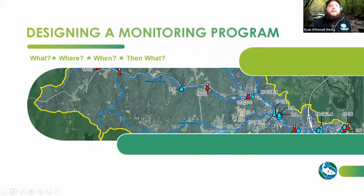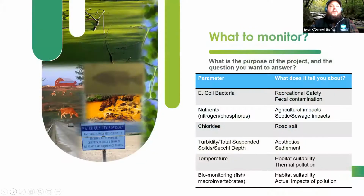So first, starting with designing a monitoring program. What, where, when, then what? If we're starting from the beginning, what are we going to do? First, you're probably going to decide what it is that you want to monitor. This is going to be informed by the main question of your project. What is the purpose? And what's the question you're trying to answer? Once you know that, you can pick out what you're going to monitor for.